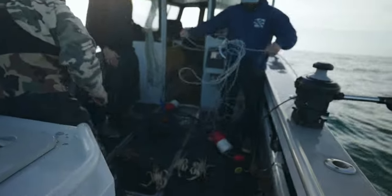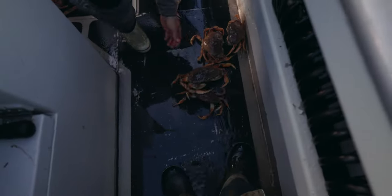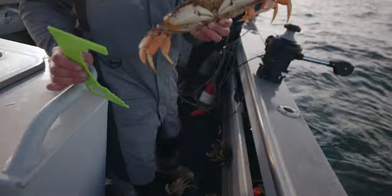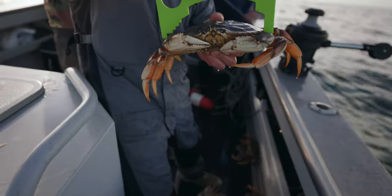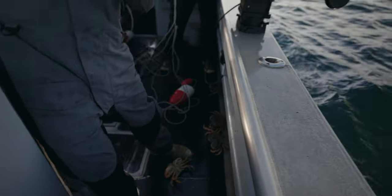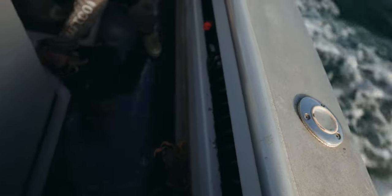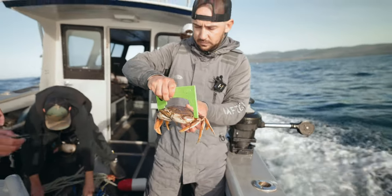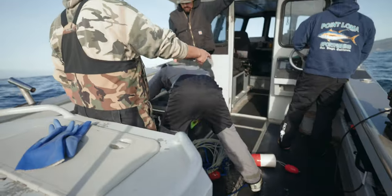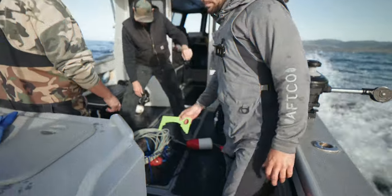Twenty-three. Twenty-three. Twenty-four. Good one down there. Yeah, he's a keeper for sure. That's a big one right there. This is way good. It's a big one right here. On the next spot, a bunch of small ones right here. So we're not looking for the dirty crabs or the soft shell crabs because they just don't eat as good.